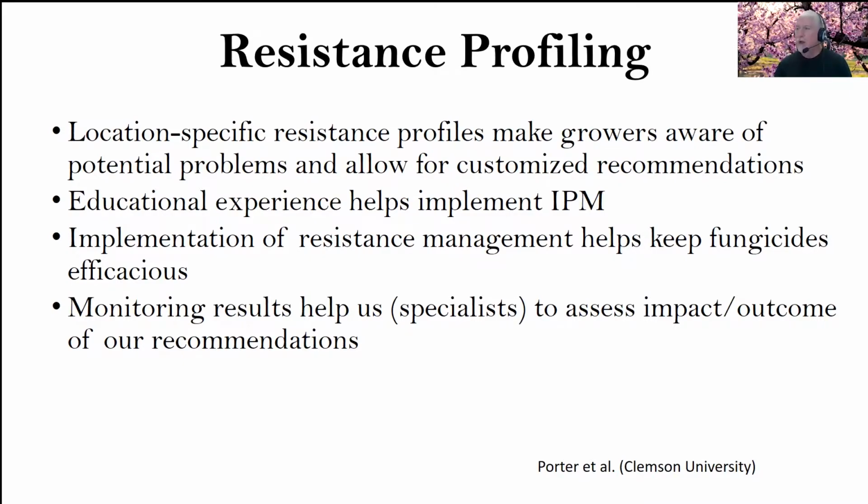Also, any of these monitoring results you receive from the specialist will help you to assess your impact and outcome from the recommendations you receive. So it's a good opportunity for us to interact with U.S. producers to help you implement integrated pest management and resistance management in your programs.